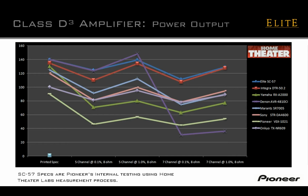So they took all these different brands, Elite, Integra, Yamaha, Denon, Marantz, Sony, the Pioneer brand, and the Onkyo brand, and all similar power specifications. In other words, they were all claiming to run anywhere from 110 to 140 watts per channel at 8 ohms consistently. So they ran their tests at 8 ohms, 5 channels driven, 7 channels driven, depending on the capability of that particular receiver from last year's lineup, and gave it a 1% THD limit.